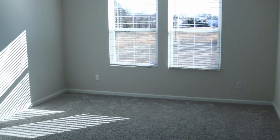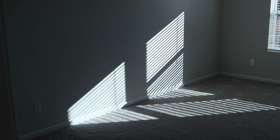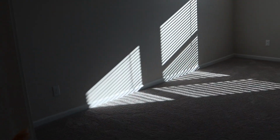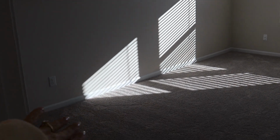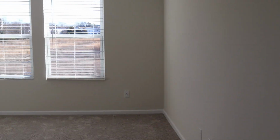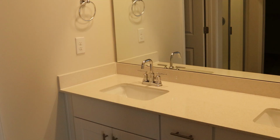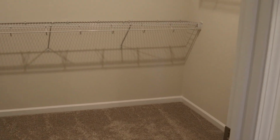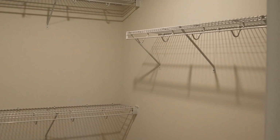Here's the master. The natural lighting that's coming in right now is so good. The plan is to put our bed in the middle there, kind of right where that light's hitting, and then we'll mount a TV on this wall. And into the master bathroom, double vanity sinks, shower, linen closet, and the dreamiest walk-in closet I've ever seen.